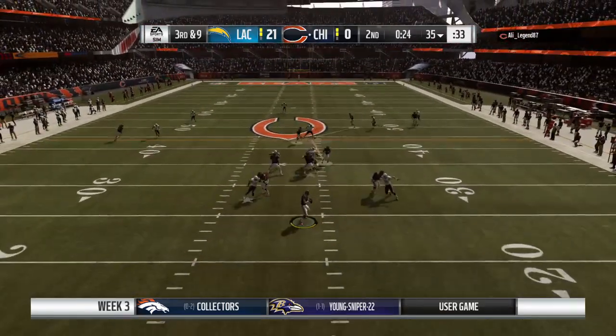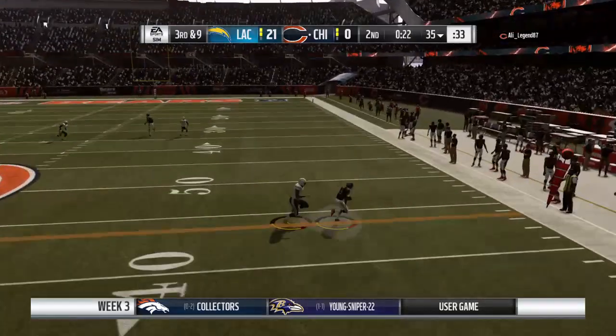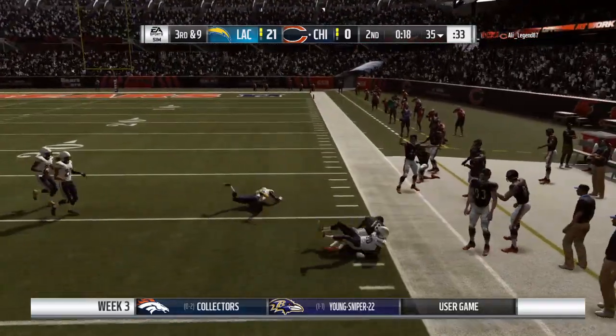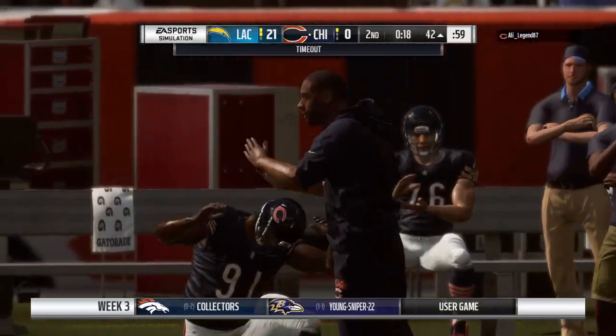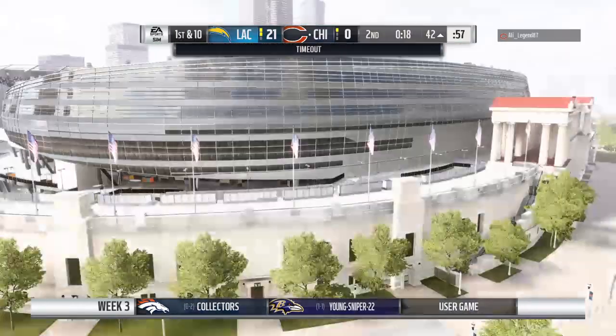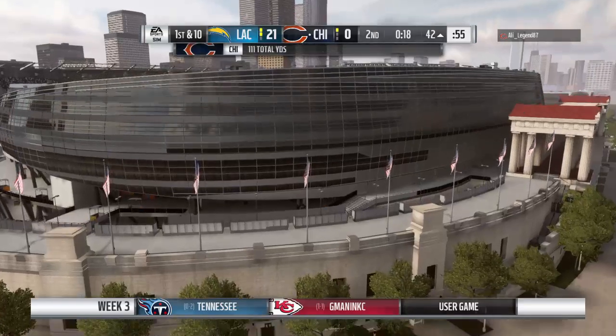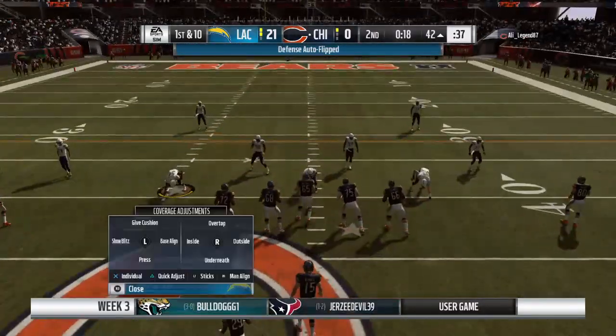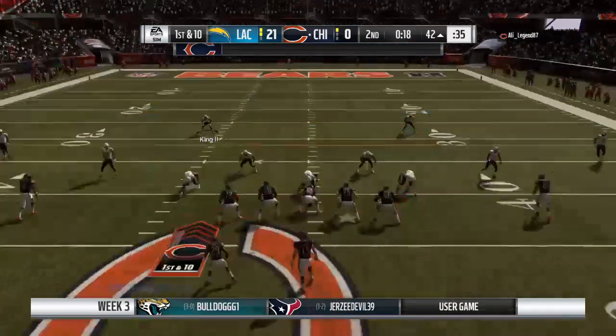From the gun, McDaniel. Finding Gabriel, complete. Oh, and now he bowls him over. And he'll have it past midfield, almost to the 40, before being taken down. And now before this first down play, we're going to get a timeout here, as the clock will stop with 18 seconds to go in the first half.